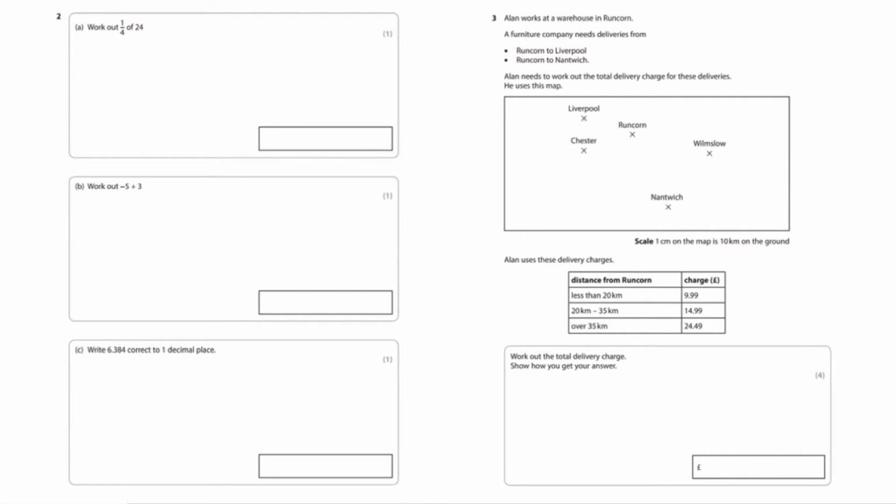So 2A says work out 1/4 of 24. So to work out a quarter of any given number by a fraction, you just divide the number by the denominator. Okay, so 1/4 of 24, you divide it by 4, the bottom number in the fraction. So we have 4 and 24 in our bus stop.